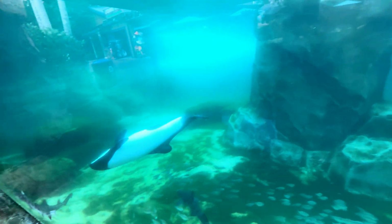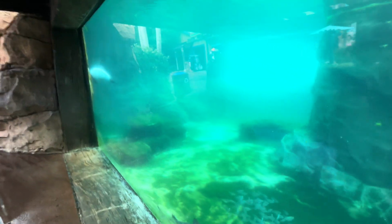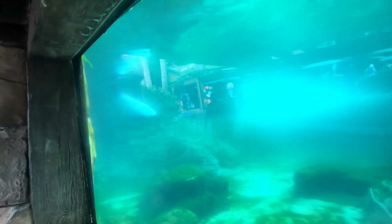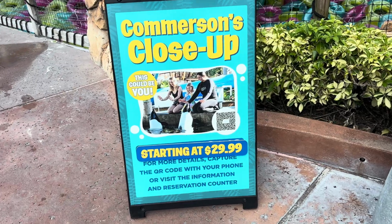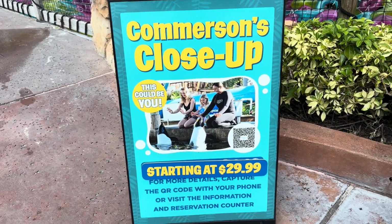I love how they look like killer whales. They're like a bunch of baby killer whales, but they're dolphins. And they swim upside down a lot, which is also really neat to see a dolphin do, is just to swim upside down continuously like that. It's pretty cool. And of course, if you want to pay to see them close up, you can do that too. That could be you.